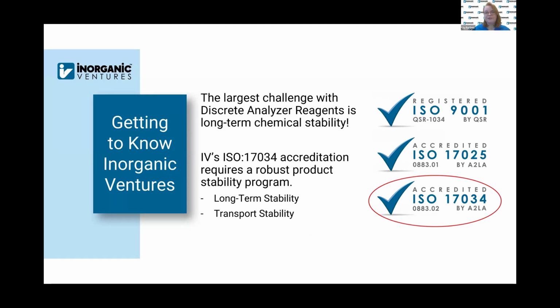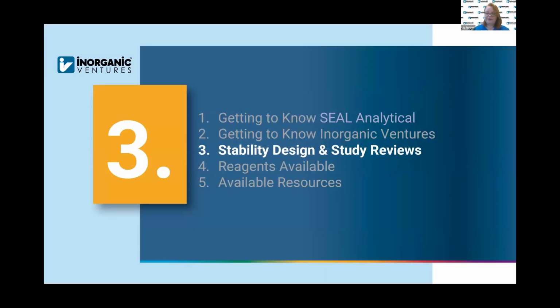Like I mentioned earlier, our 17034 accreditation requires us to have a really robust stability program. So we're pretty well equipped to handle doing stability studies on different kinds of products. These reagents have been interesting to work with for sure, but throughout the project, we've done a pretty good job at collecting some really good data to support that long shelf life that we've given them. So now I'm going to talk a little bit about our stability studies and how we designed them.